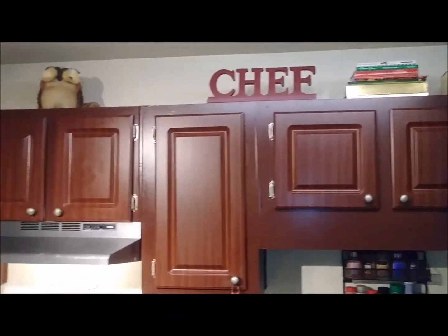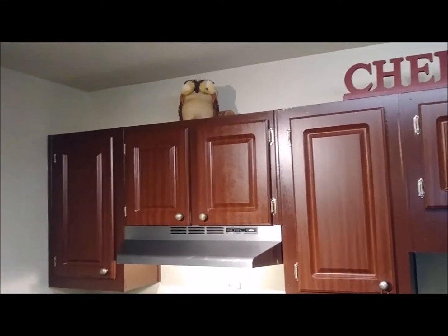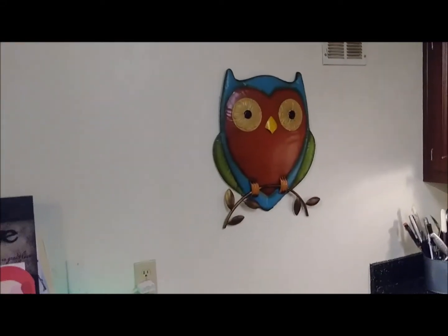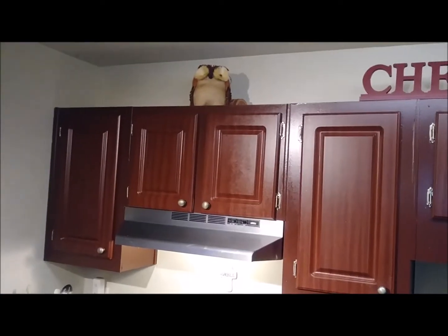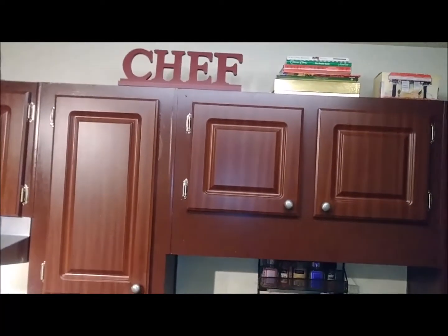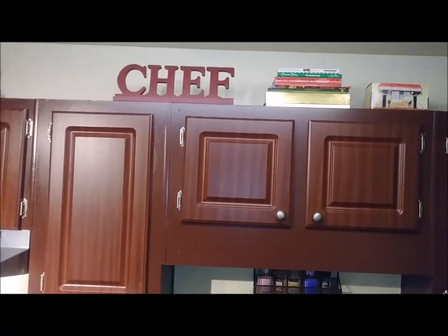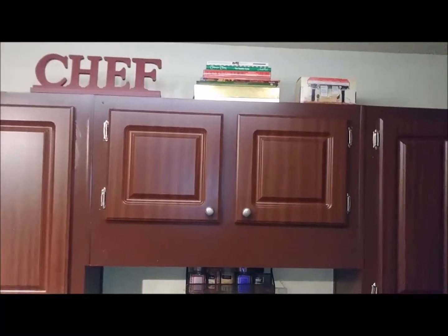Okay, so at the very, very top, we have our owls. There are owls in this kitchen. I just kind of fell into collecting owls. It started with Mr. Owl, the big owl over here on the wall. I do like owls for decor. And then we have a chef's sign, and then we have just some books. These are cookbooks or related to food somehow.